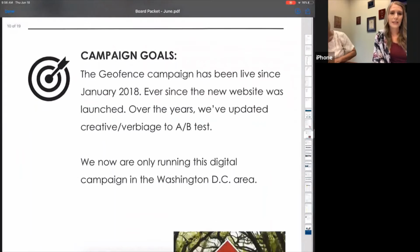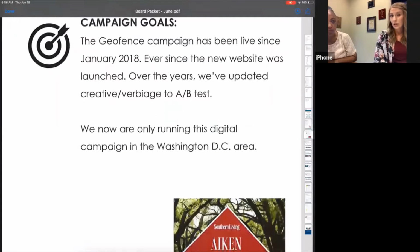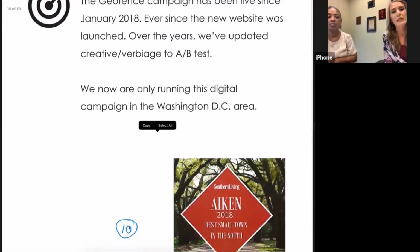And next. So kind of just going off the goals again, just to give a little bit of background, the Geofence campaign has been live since January of 2018, so quite a while. And since that time, we've done a lot of creative A/B tests. I mean, this report would be very, very long if I went through all of our creative of what we've done and kind of what we've seen works best and what doesn't. So it's very imperative to do that with a digital campaign to see what works and what doesn't.